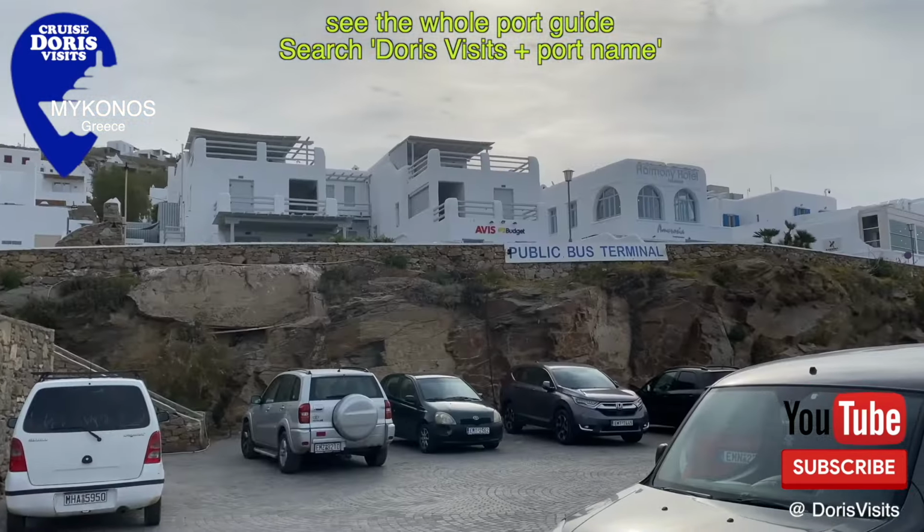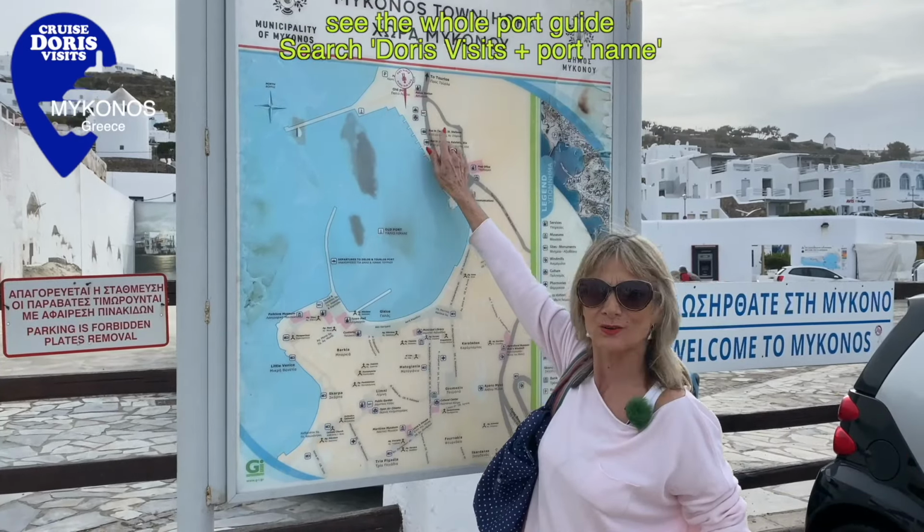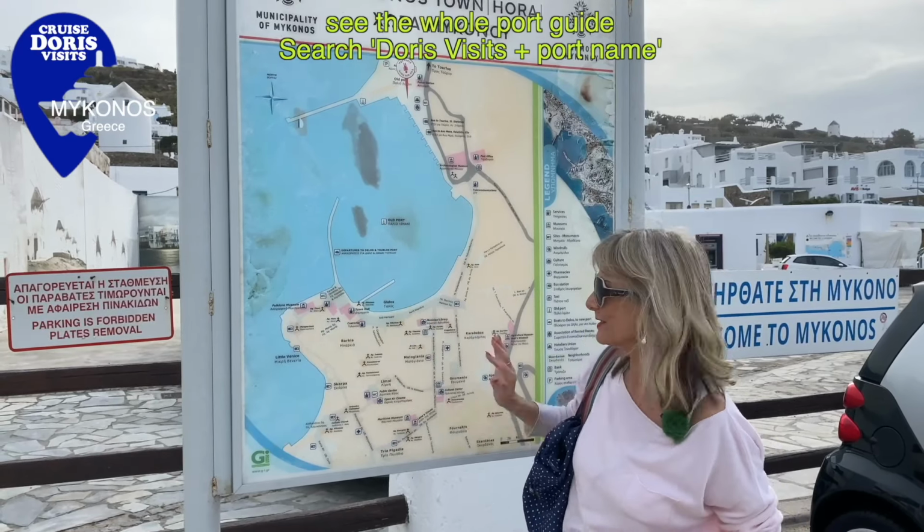All Jean's films are full of great facts. So the ship stops up here and the shuttle bus took us all around the bay and we've stopped about here and we're going off to explore. This is what's in the town.